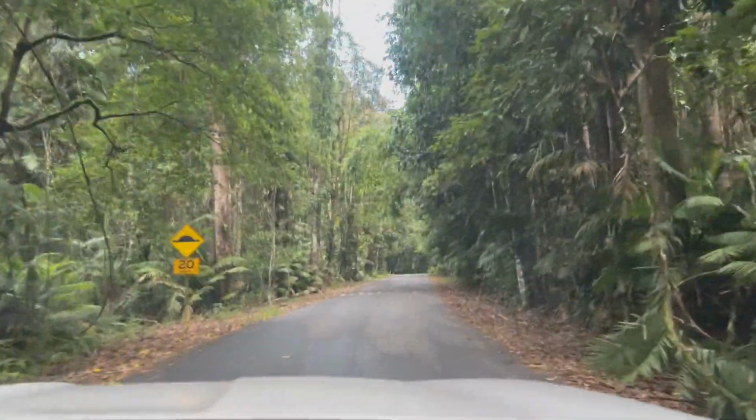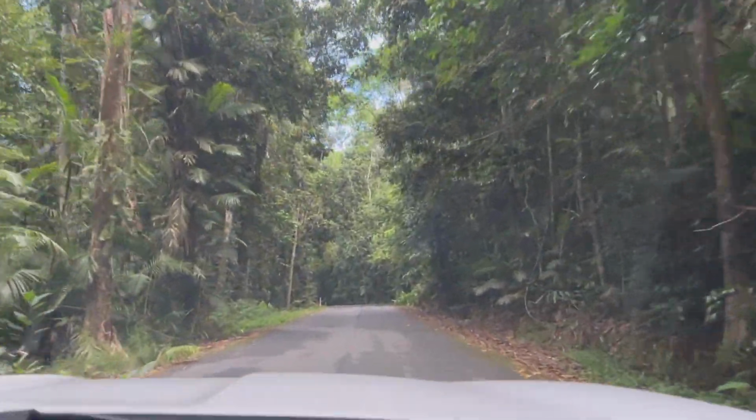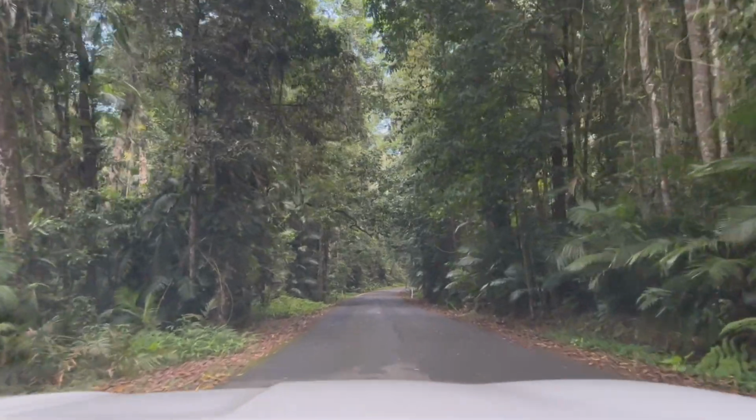This is the road. We're going to be road cruising tonight for jungles. I've never been on this road before, but it looks really, really good. And we're also going to look at some trails off here. The habitat looks perfect for it. Fingers crossed we get some luck with this rain.